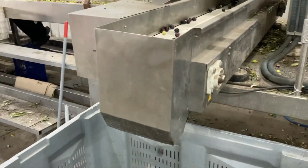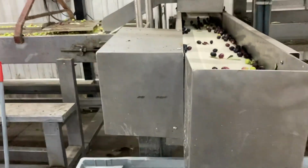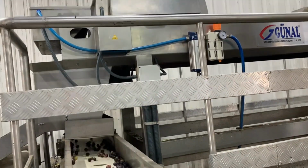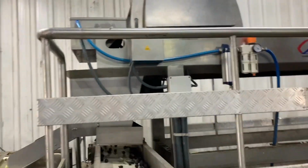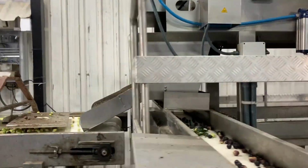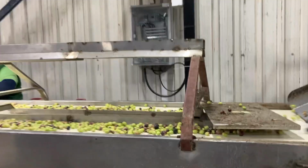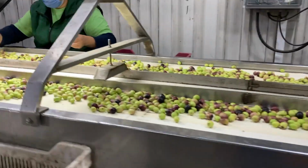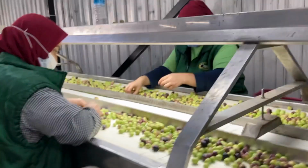It depends on where it was on the tree and how much sun and things like that hit it. So this is being done by light somehow, I'm sure. They've got some system in there that separates based on light. And then you get the others coming through. And these folks are picking out anything that didn't get picked out before.